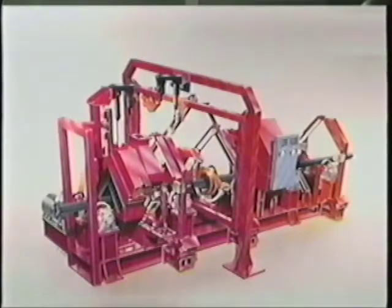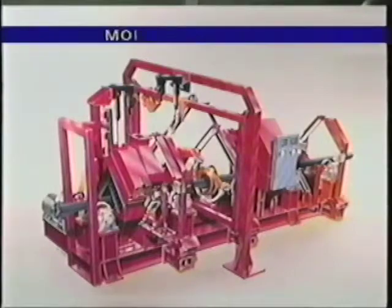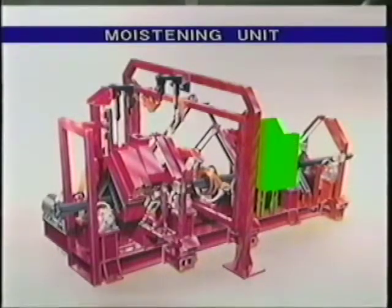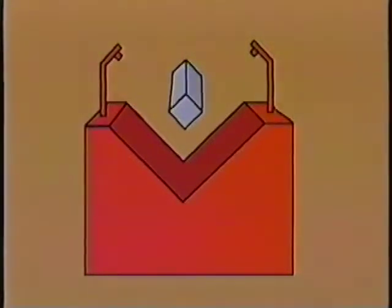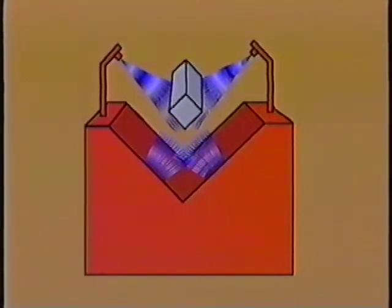The complete TOM O Matic system comprises the following elements. First, the billet passes through the moistening unit, in which water is sprayed onto the billet surface. A water film will reduce possible problems created by surface roughness and improve the signal-to-noise ratio.